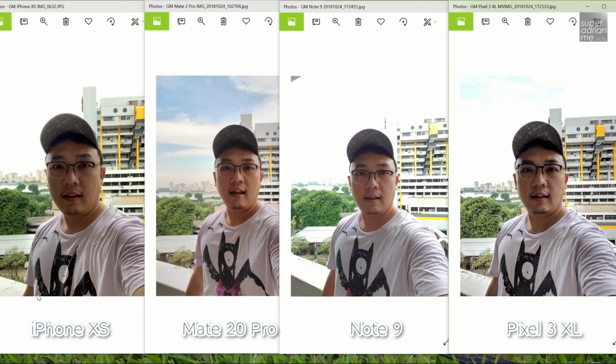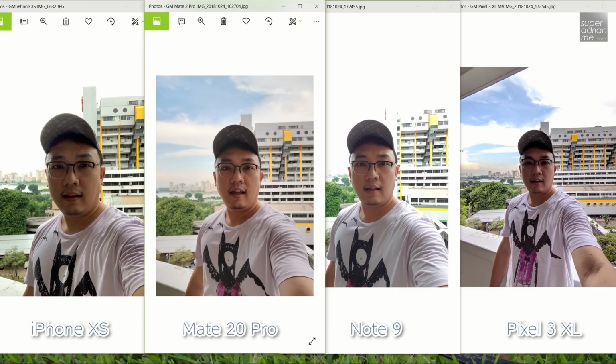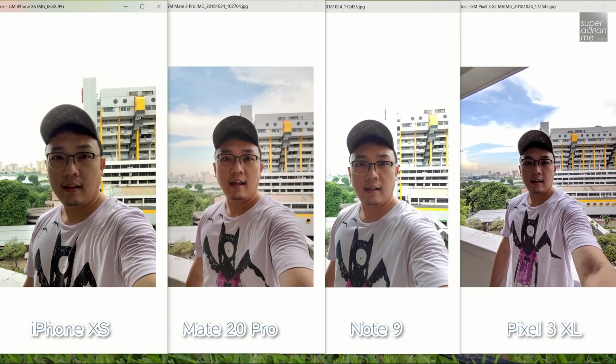For the selfie mode, we test out the HDR as well. You can easily identify that the Mate 20 Pro actually has the best dynamic range of all these 4 pictures. But one thing to note, the Pixel 3 XL actually has a wide-angle selfie mode. So when I activate that, the high dynamic range of that picture actually changes. Quite good as well, but it's just that the subject, which is myself again, is a little bit too dark for my liking. But I like the wide angle effect for the selfie mode.